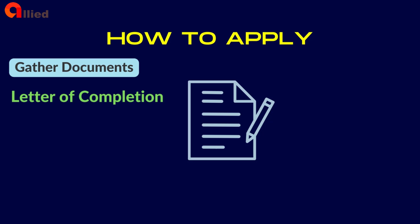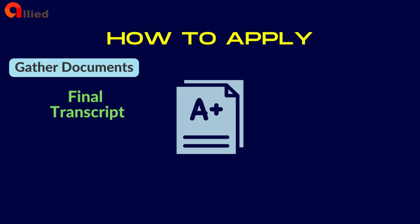You need to submit an official letter from your school that confirms you've completed your study program. If you completed more than one program, it is necessary to submit letters for each of them. You can combine all the completion letters into a single PDF file for submission. You need to submit a copy of your official transcript, or a copy of your transcript from your school's website.